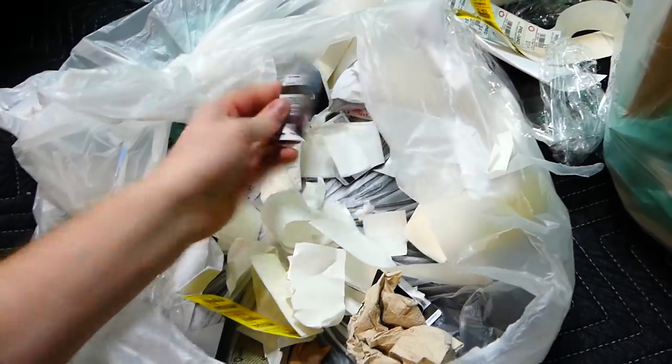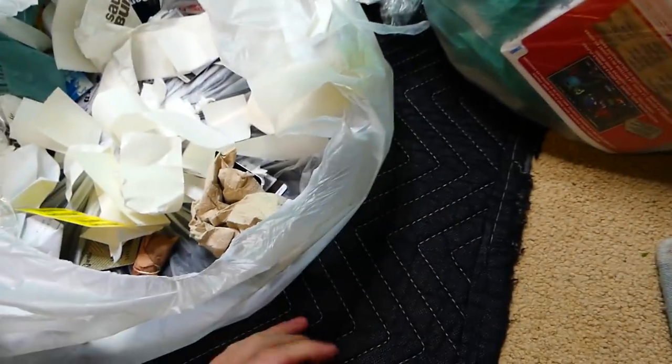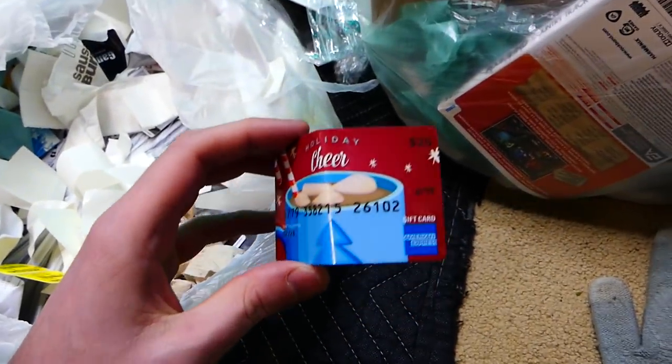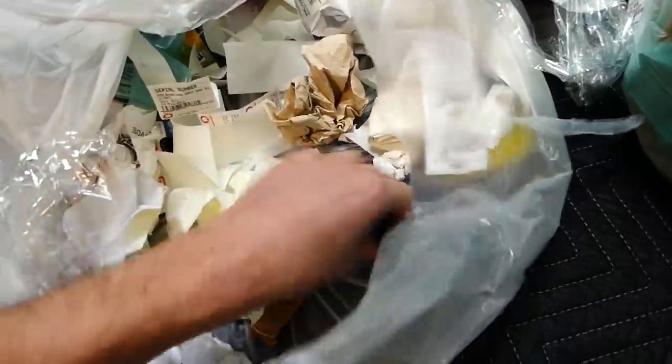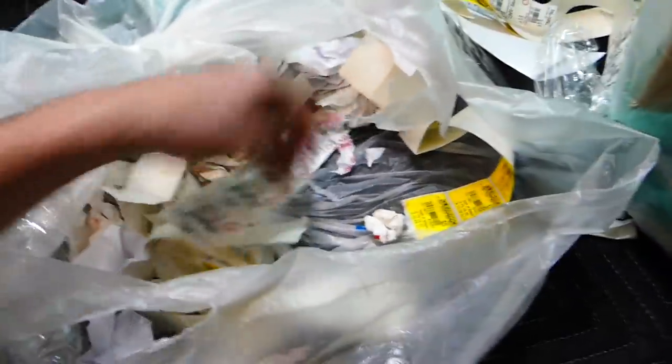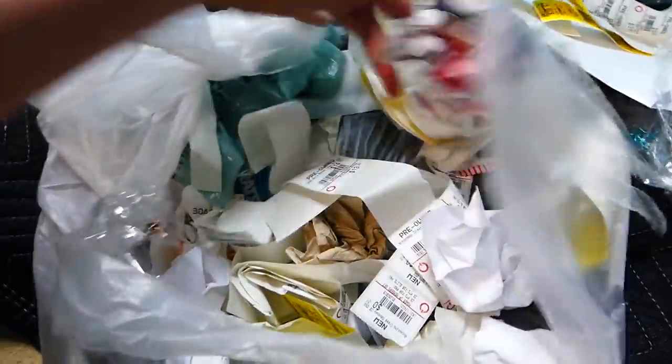Let's see. A bunch of gift cards. Ooh, what is this one? This is a Holiday Cheer gift card, American Express. I'll keep that. That's kind of cool. It's a bunch of them. I'll take this one as well. There's more gift cards. I try to keep gift cards now to see if there's any money on them, which I will make more videos of testing out gift cards and seeing if there's money. But let's see, anything else in this bag?